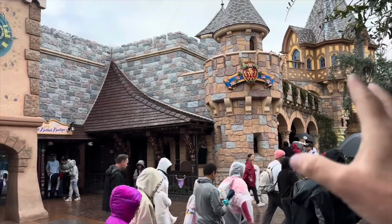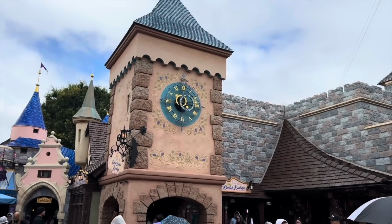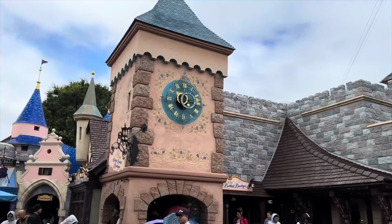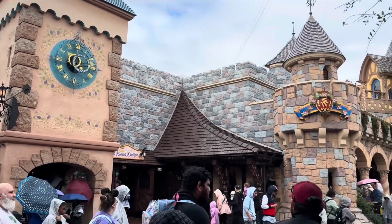All right, here I am. I'm going to show you a cool, interesting fact you didn't know about Snow White. Okay, let's do this. There's a Snow White attraction, and you see the building it's attached to. There's a clock, and you'll notice the clock has the zodiac signs in the blue ring. There are 12 signs. Now you might be wondering why there's a clock with zodiac signs here by Snow White. It's a great question.